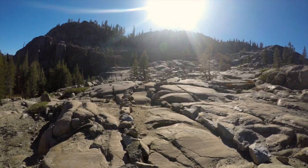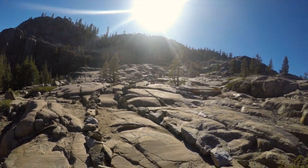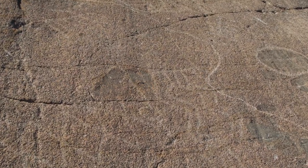These rock trails are one of the paths you can take to get to the tunnels. As you walk along the path, you can see ancient petroglyphs etched on rocks which date back to 500 AD.